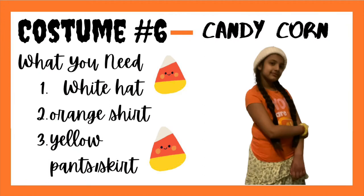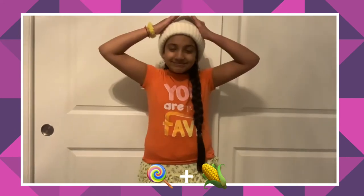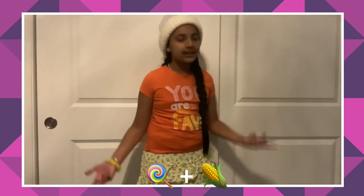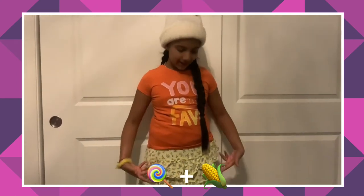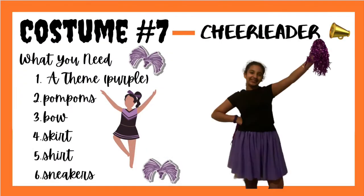Candy corn. All you need is a white hat or beanie, an orange shirt, and some yellow skirts or pants. Cheerleader.